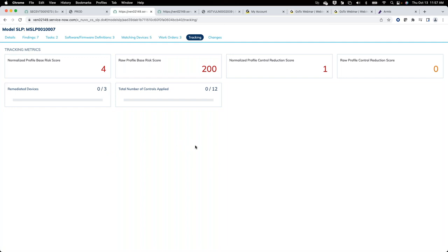And then, of course, tracking all of this through. So ensuring that we are adequately hardening these devices before deployment into the wild, and then also having an understanding of any changes that are made to our risk assessment throughout the life of the risk assessment process.